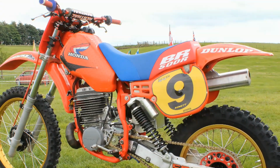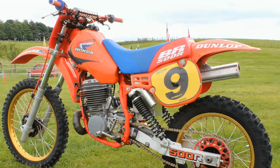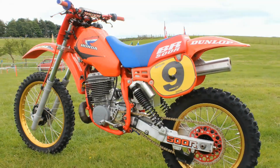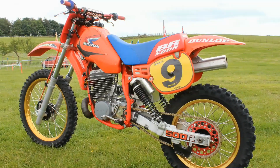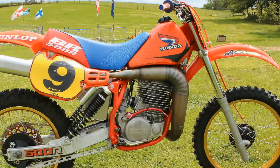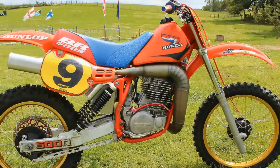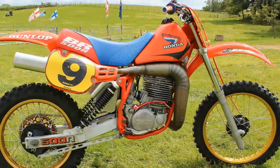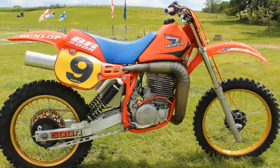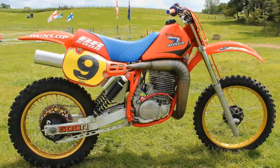Now, the bike belongs to Brendan Rowatt, and Brendan races this machine at various vintage and Twinshock race events all over the UK, and he's basically just taken this 84 500 Evolution bike and converted it to use as a Twinshock race machine. But this kind of Evo to Twinshock swap is very common in the UK nowadays, and not only have I seen it done on these CR Hondas, I've also seen other bikes like the YZ monoshock Yamahas given this very same Twinshock conversion treatment.